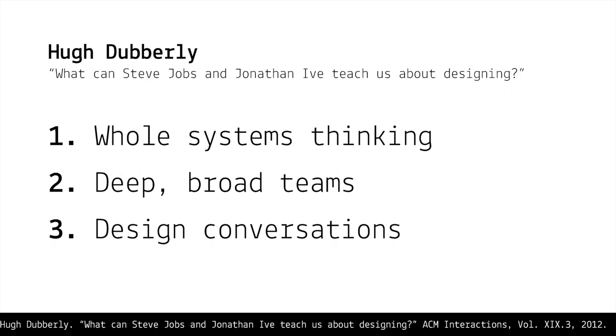A couple months after Steve Jobs passed away, Hugh Dubberly, this fantastic information designer based in San Francisco, an alumnus of Netscape and Apple, wrote this beautiful piece on the company blog called What Can Steve Jobs and Jony Ive Teach Us About Designing? He came away with three core points. First, whole systems thinking, the importance of that. Number two, the importance of deep and broad teams. And third, this concept of design as conversations.